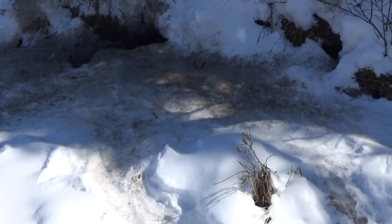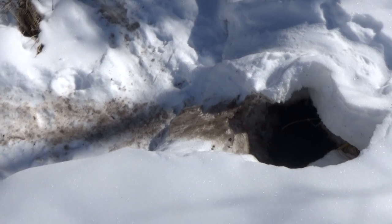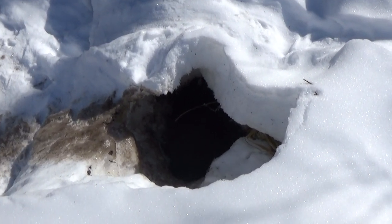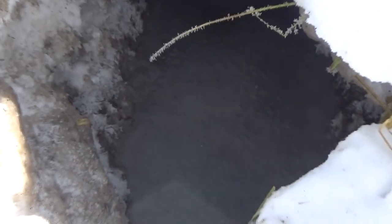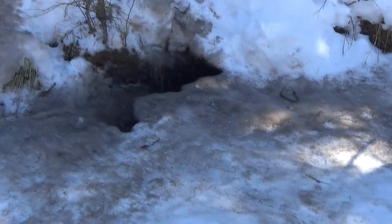But since we've been here in this last week and a half, the otters have gone nuts here. They visited this spring, and as you can see here, they found their way into some sort of underground, under-snow thing, or I don't know what, in search of food. We're going to zoom in and see if we can get right in there. No, that doesn't really show us much, does it? So, anyways, they've been going crazy at this little spring here.